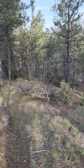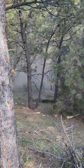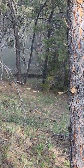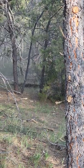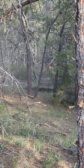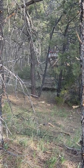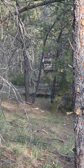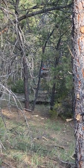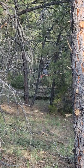Camera doesn't pick up coal working down there very well. Camera also doesn't pick up how fast that thing is spinning. It kind of makes it look like it's slowing down. Spins at about 2,000 RPM at full speed.